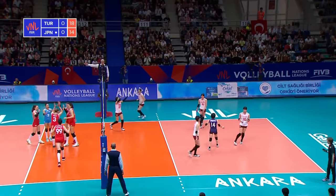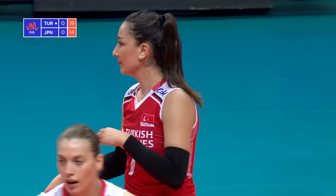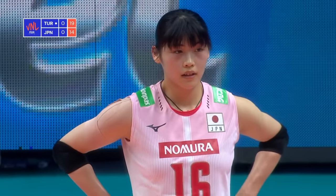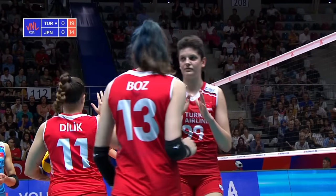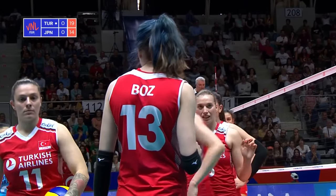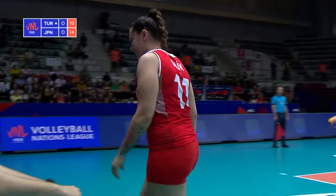Oh, that is wonderful precision from Baladin. She was highlighted during one of the technical timeouts, and that gives you an idea as to why. The depth that she produced on that spike, allied with plenty of power, made it unreturnable. 3 points in the match for her now. The team up by five. 19-14 the score.